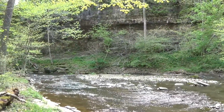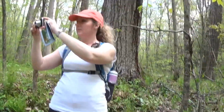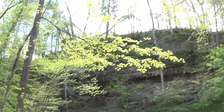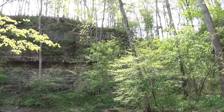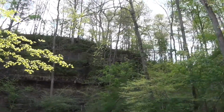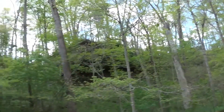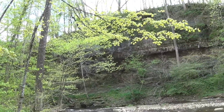We got some Canadian geese chilling out on the little island. We saw a couple of mallard ducks fly away. We got a big stone cliff face over here that makes some amazing rappelling right there. And another cliff face. Glacial stream. The glacial water is carving that out.